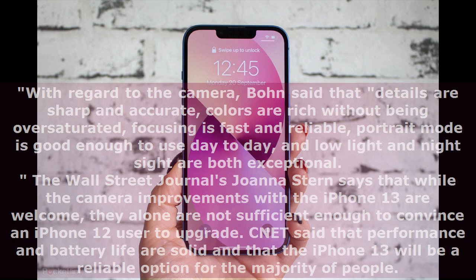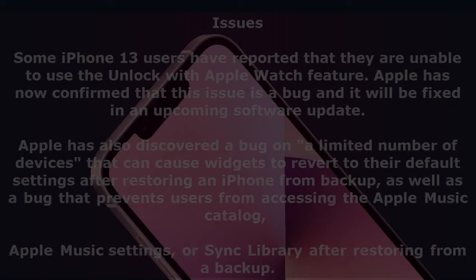The Wall Street Journal's Joanna Stern says that while the camera improvements with the iPhone 13 are welcome, they alone are not sufficient to convince an iPhone 12 user to upgrade. CNET said that performance and battery life are solid and that the iPhone 13 will be a reliable option for the majority of people.